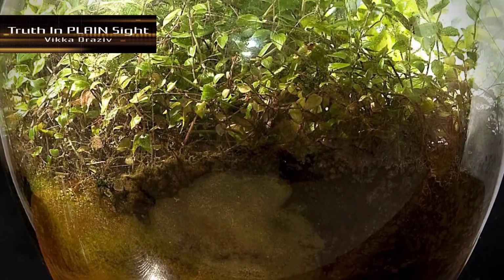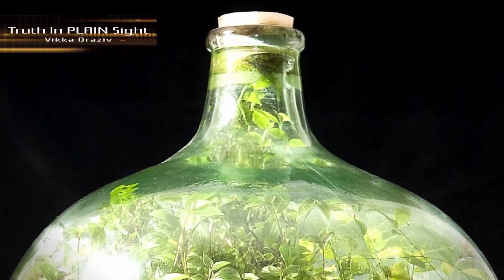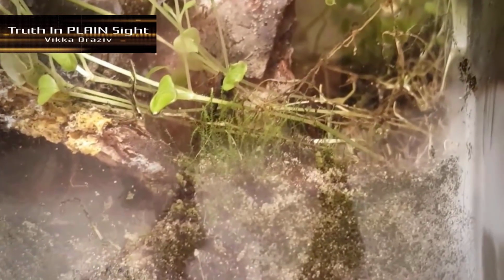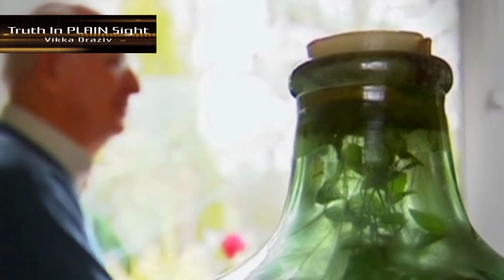David never thought the plant would survive that long when he sealed the glass jar. It is not known exactly how long it can last. He says that if his adult children or grandchildren do not want it, he will leave it to the Royal Horticultural Society.